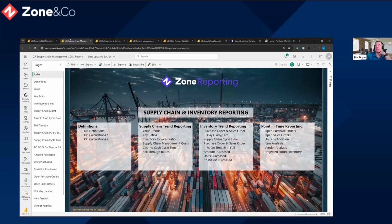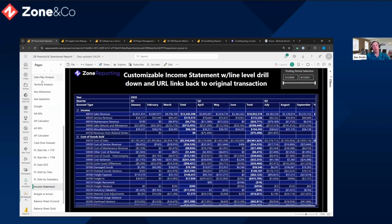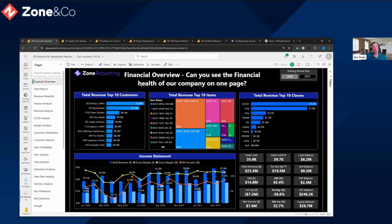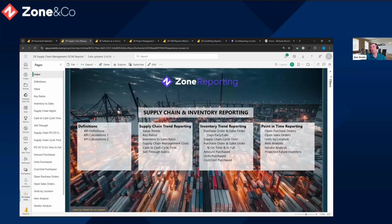And then we'll go to the managed data warehouse. So what I just showed y'all is our core financial reporting package. We usually start with this in implementation. It helps us because we're using the income statement and balance sheet to validate our reconciliation. Then we can layer in additional reporting packages like our supply chain package.